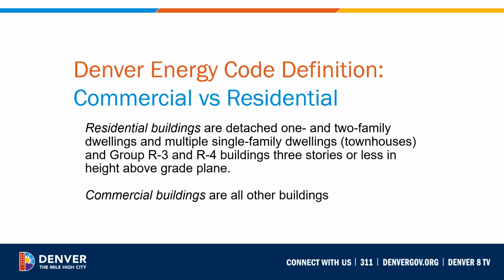The commercial provisions of the 2022 Denver Energy Code apply to everything else. New buildings with conditioned space that are not defined as residential buildings, and any such building undergoing an addition, remodel, alteration, repair, change of occupancy that would result in an increase of demand for either fossil fuel or electrical energy, or change of use.